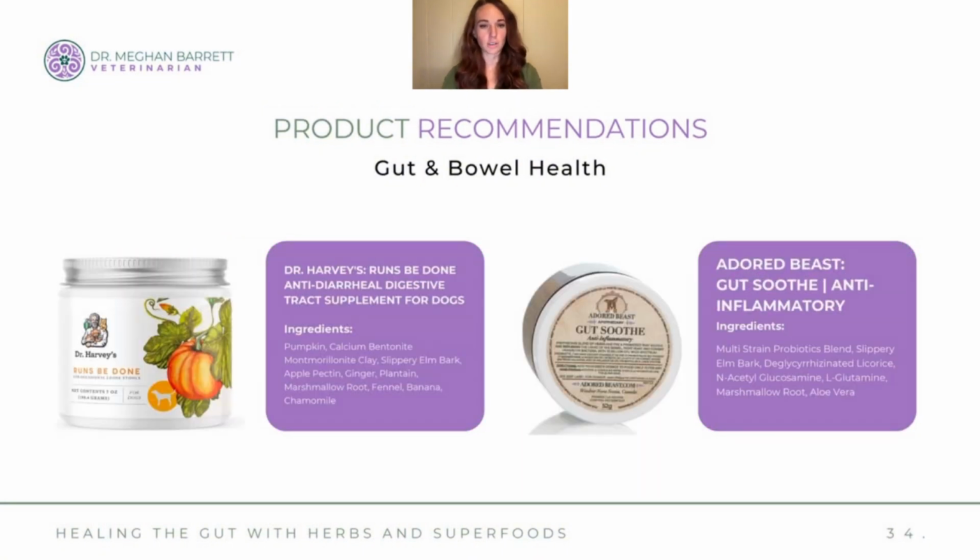The product on the left from Dr. Harvey's is one of those that's a really good one to just have around in case your dog has an occasional diarrhea episode. It has pumpkin, bentonite clay, slippery elm, apple pectin, ginger, plantain, marshmallow, fennel, banana, and chamomile. I think that's a really great formula. This one on the right from Adored Beast is called Gut Soothe, and it has probiotics, slippery elm, DGL licorice, glucosamine, L-glutamine, we mentioned that one before, marshmallow root, and aloe vera.